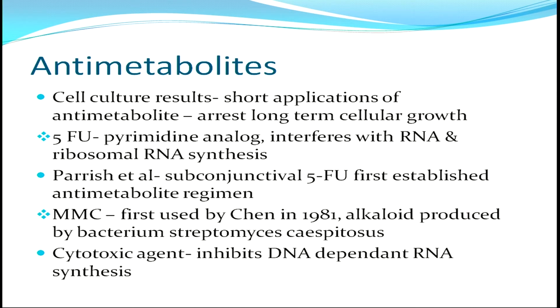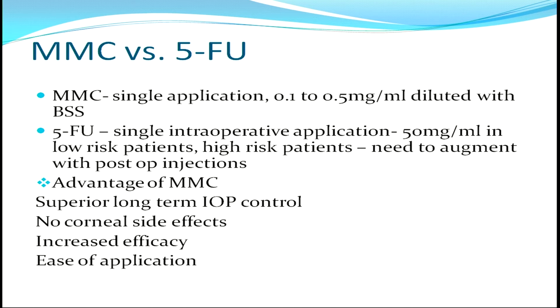Antimetabolite use was based on the cell culture result showing that short-term applications of antimetabolites arrest cellular growth for a long term. Based on that, first Parrish et al. introduced the 5-fluorouracil regimen in trabeculectomy, a pyrimidine analog which interferes with RNA and ribosomal synthesis. Mitomycin C was first used by Chen, and it is a cytotoxic agent which inhibits DNA-dependent RNA synthesis.